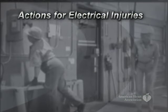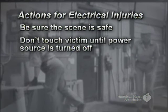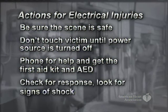In giving first aid to someone with an electrical injury, make sure the scene is safe. Don't touch the victim if the victim is still in contact with the power source and the power source is on. Phone or ask someone to phone for help and get the first aid kit and AED. If the electrocution is caused by high voltage, such as a fallen power line, call the proper authorities right away. Don't enter the area around the victim until the power is turned off. Check for a response, look for signs of shock, and give first aid as needed. A healthcare provider should check all victims of an electrical injury.